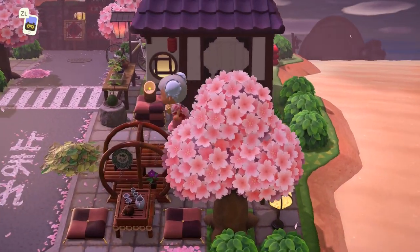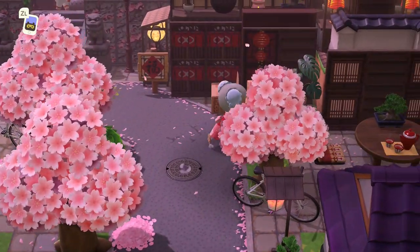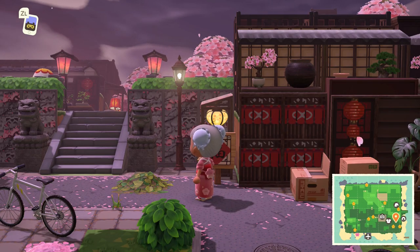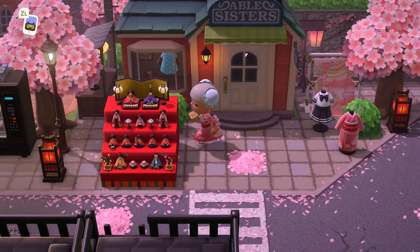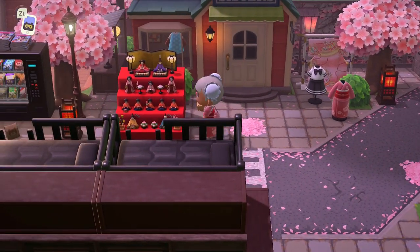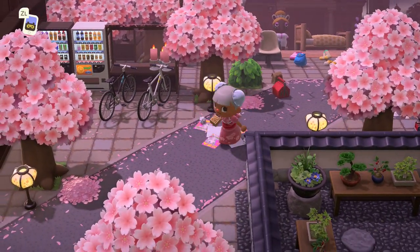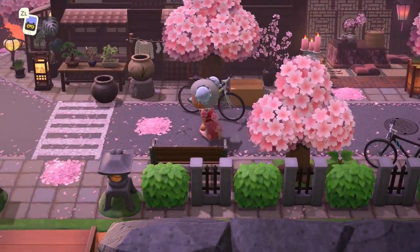Another house. Bamboo furniture. Cute. I love all the wood tones, really. I really do. Yeah, it's like a bunch of wood tones with pops of pink, which is really nice. Ooh, very cool. I love this here. That's a good idea. That looks really good. Looks like they're selling this stuff. And I like the little papers. Very realistic.